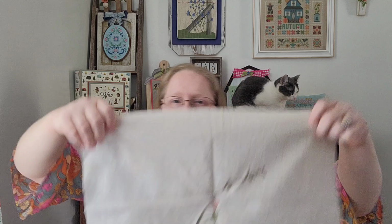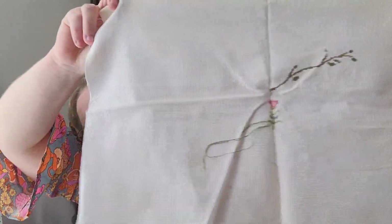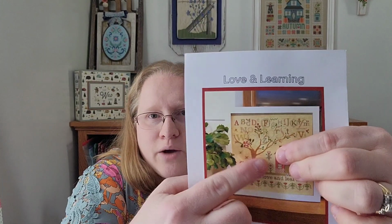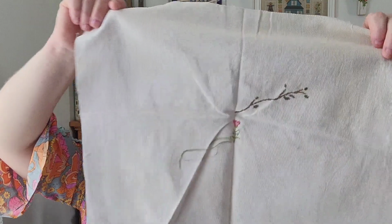Now, I don't have a big start. Again, I started this on a whim. So here's where I'm at. So if we look at the cover photo here, I have this flower. So I've done a center start. I have this flower, and I've started on this tree branch above it. And I am using a different color conversion.